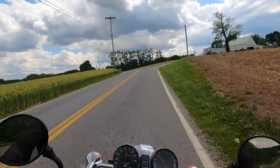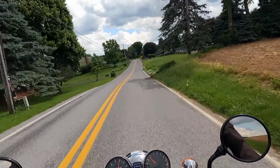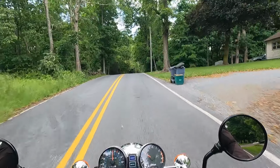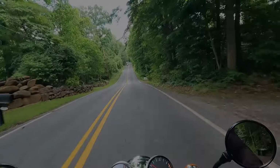Just generate speed very quickly. Very uncruiser-like. Not only does it have very nice engine performance, but this bike is such a lightweight and such an awesome handling machine on back roads.